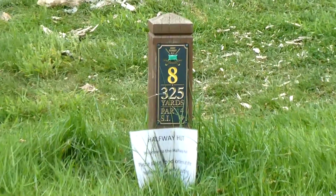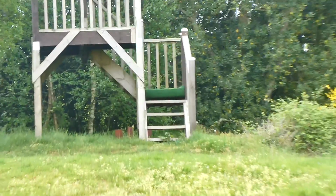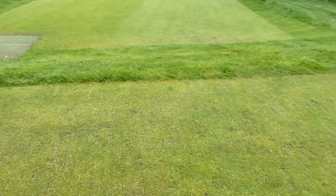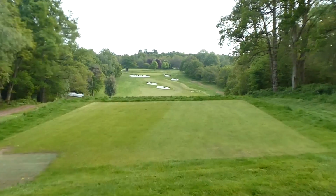Still got the yellow marker on it, but I'm pretty sure this is going to be the new white tee, because for health and safety reasons and protection of the barn, that tee is going to be out of use. Two tier teeing grounds, and it's a downhill drive.